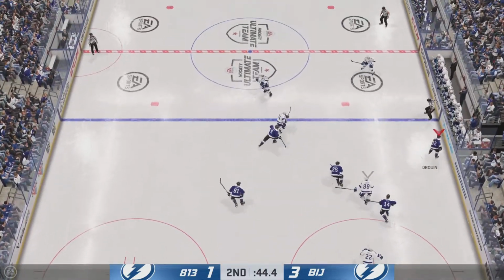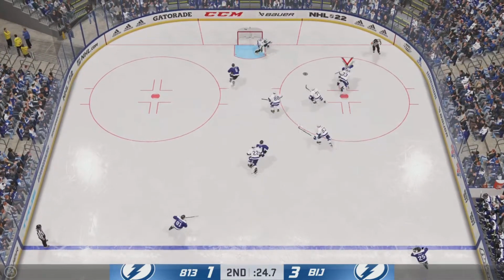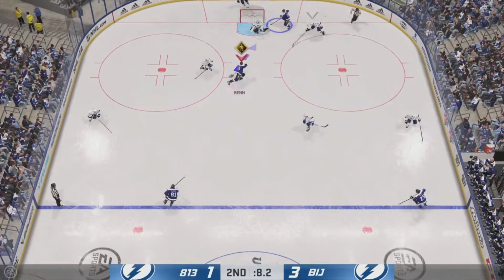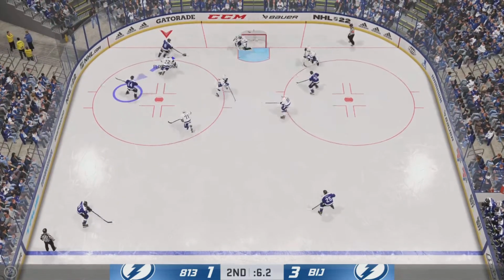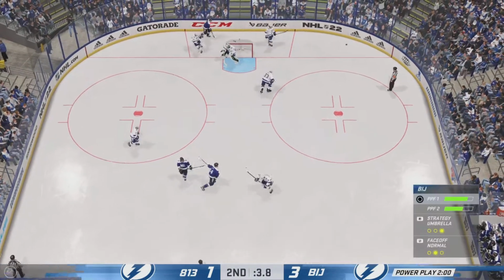The Lightning have taken possession along the wall. Play develops. It's a 2-on-1. Oh, how did that stay out? What a toe stop on the play. Oh, what a consecutive stop. Yes, sir. The dead penalty coming up.